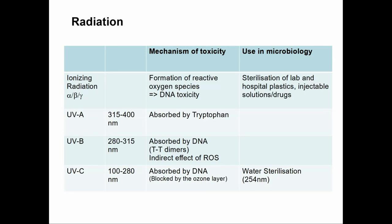Okay, for UV, there are 3 different types of UV: A, B, and C. As you get further away from visible light, you go from A to C. So A has a longer wavelength than B, and B has a longer wavelength than C. Of course, the energy in the light ray is higher with a shorter wavelength, right? So UVC is going to be the most toxic.